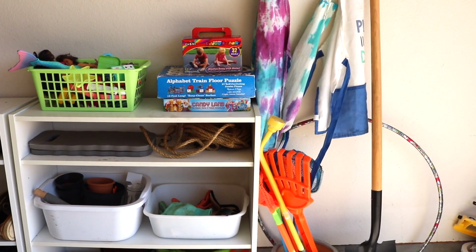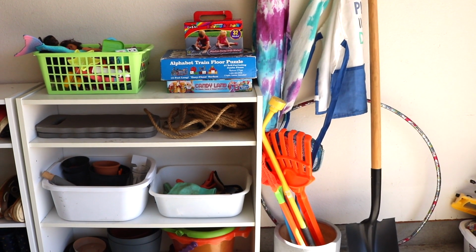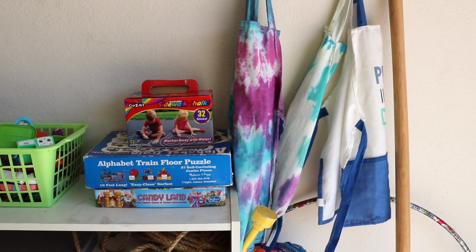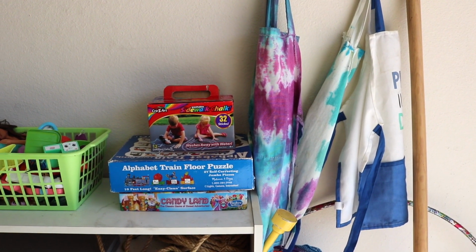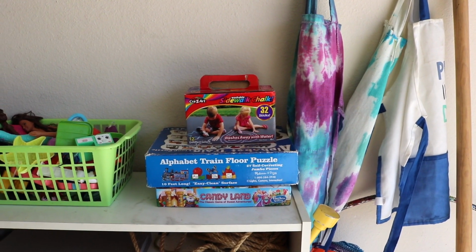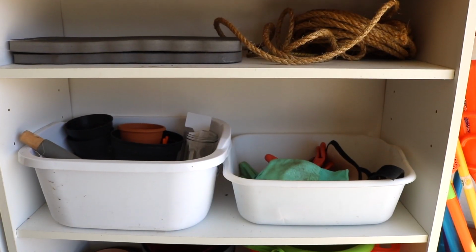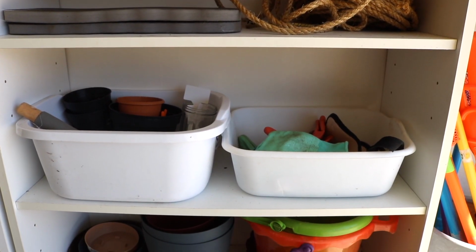I keep a humble shelf with supplies and toys for the children to access at all times while we're outdoors. Toys like animal figures and Barbies that I don't mind getting outside wear. Also a board game or two and a puzzle. Of course, plenty of chalk.